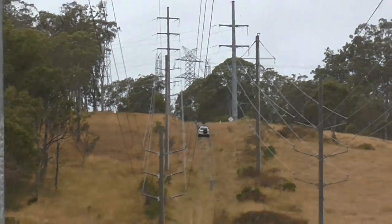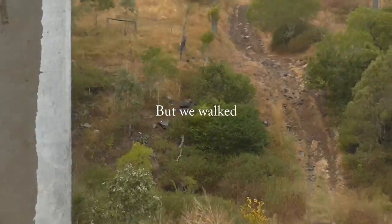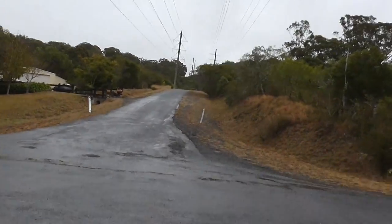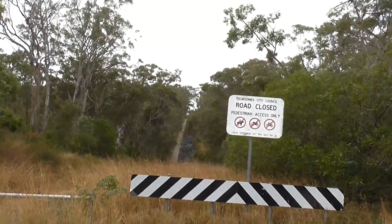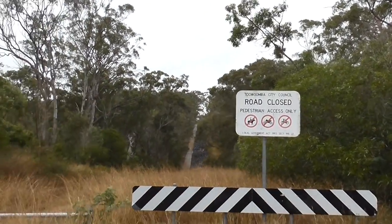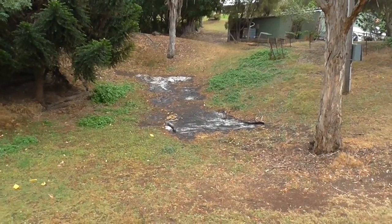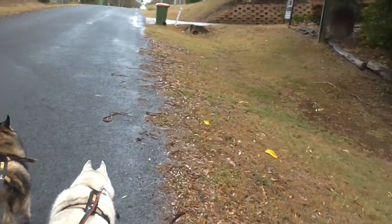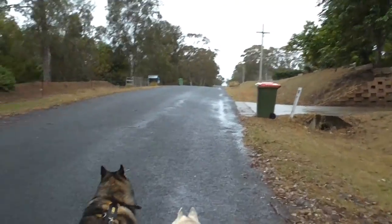So that's the road we went down a while back. And there was a creek at the bottom. We're going up the other side. We're continuing. So they've got this little track here, which is closed off to everything but pedestrians, it looks like. It looks like there was an outline of a caravan there that's burnt down. We're just going up the road a little ways, not too far.